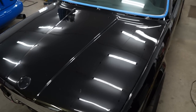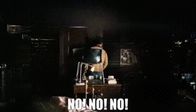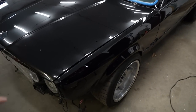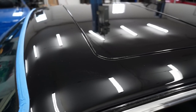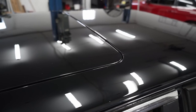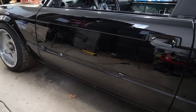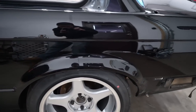Now I'm gonna wait to wipe the whole car down with isopropyl alcohol until I'm fully ready to do the ceramic coating, because I want the whole car to be stripped of any kind of grease and dirt before the ceramic coating. So it's still a little bit dirty, but the shine and reflection is what we're after. Damn. It's just everywhere you look, shiny. Oh my God, look at it.